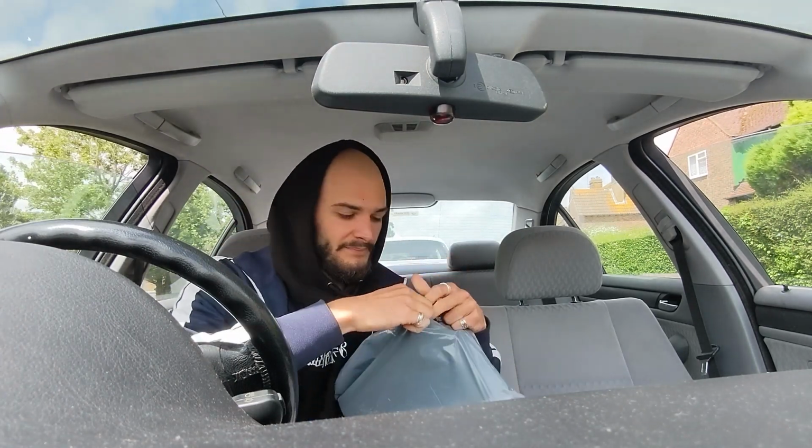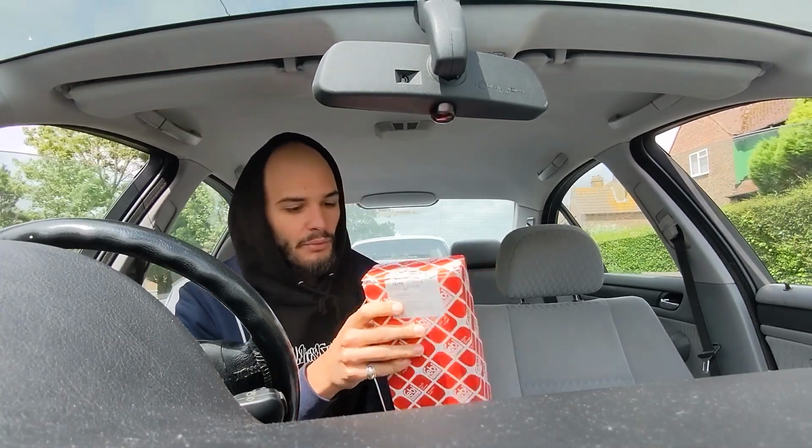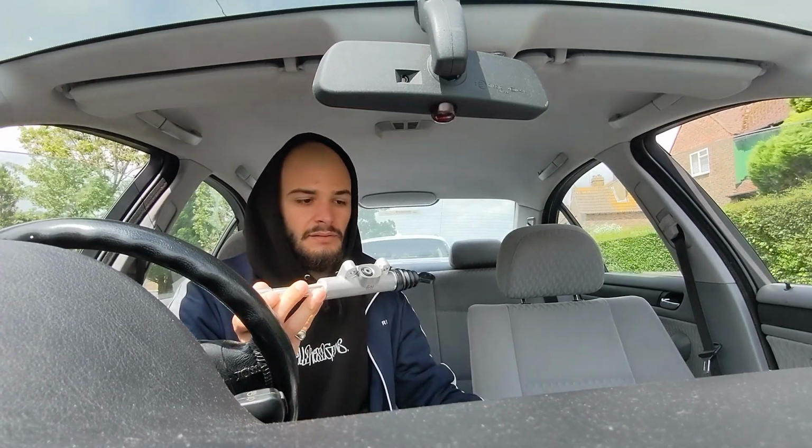See if I can actually put this up. I don't know if this is recording or if you can see anything, but I've got the phone propped up on the dash against the windshield. Let's open this up. Whoa. Well, this definitely looks like a clutch master in it. It doesn't say anything about which exact model it's for. All right, this looks like a clutch master cylinder.